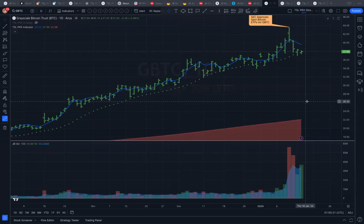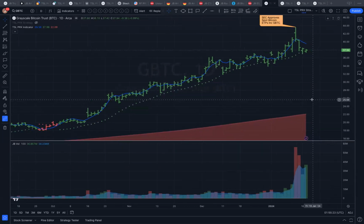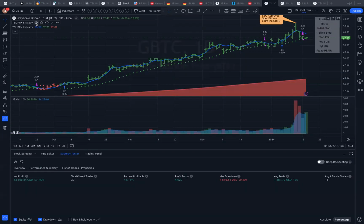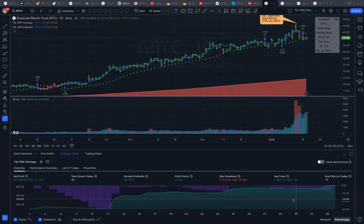So interesting times with this GBTC, but we really like the ability to trade this mechanically, and as you can see, this mechanical swing system here has traded really well, and continues to make new equity highs. So really pleased with that, and I'm interested to see where this market goes now that we're going to have more regular participation. So we'll keep an eye on it.